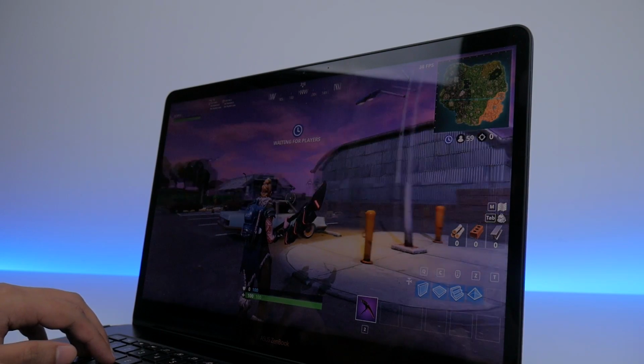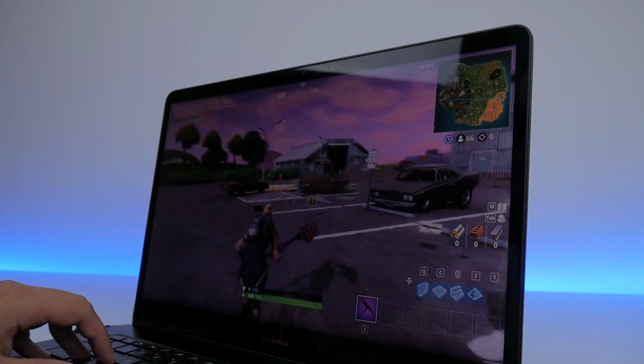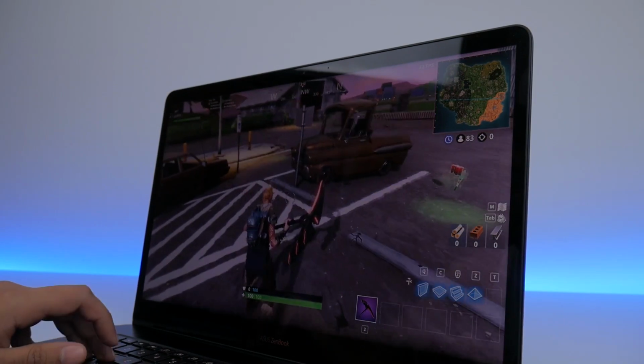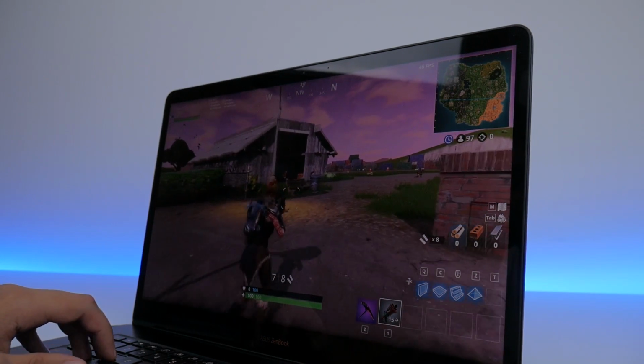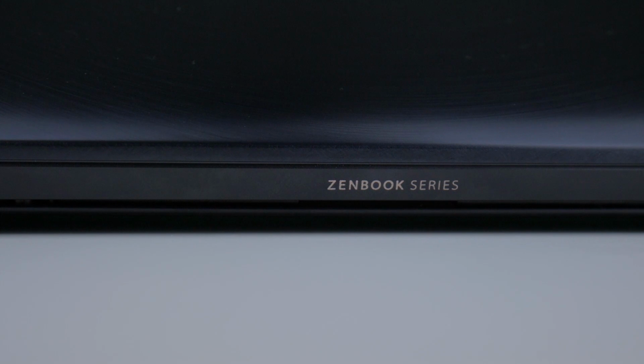Yes, this thing, even for its size, does a very good job running games. I tested it with Fortnite of course, and running on a 4K resolution with high to epic settings was impressive. While not the ideal choice for hardcore gamers, it's nice to see the laptop fare well here too.